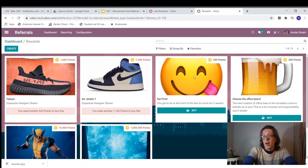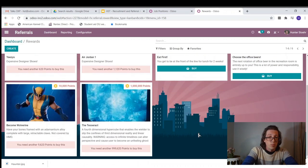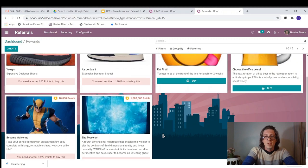You can see expensive designer shoes, some less expensive awards. You get to be the first one in line for lunch for 2 weeks. You get to choose the next rotation of office beer in the recreation room. For 10,000 points, you can become Wolverine. And for 1,000,000 points, you will get the Tesseract, which is a fourth dimensional hypercube that enables the wielder to slip the confines of third dimensional reality. You get it. All right.